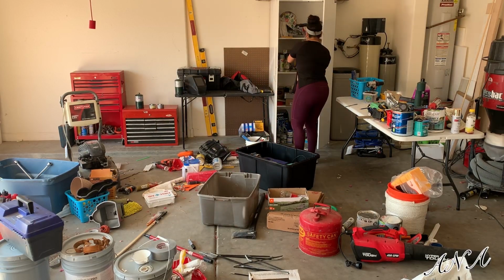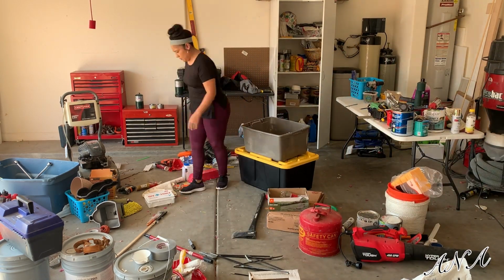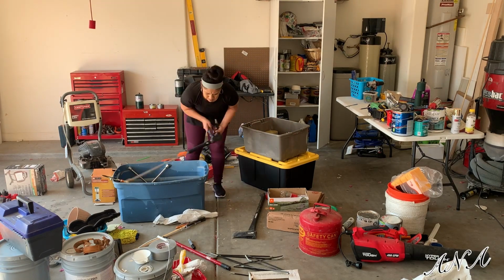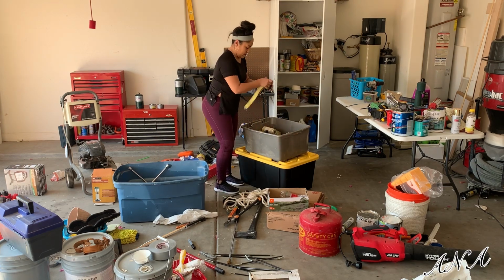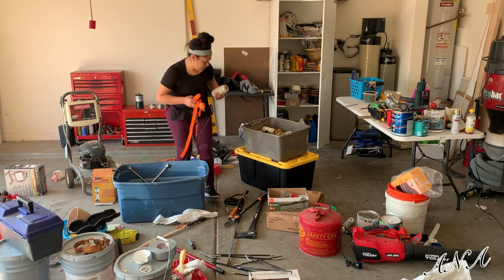I didn't want to get rid of anything just because Edgar is the one that has a lot of things to do around the house and pretty much old tools. I know most of them that he has to use and the ones that he needs, but some of them I really don't know what he uses them for.